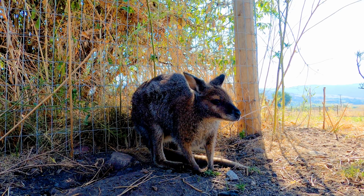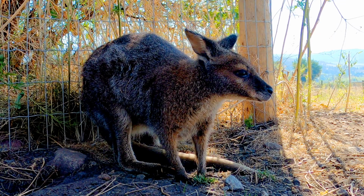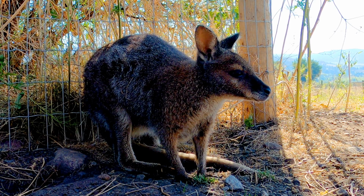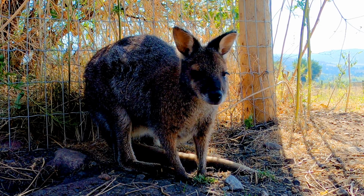These Dama wallabies are originally native to South and Western Australia and are one of the smallest species of wallaby. These guys have an incredible range of sight and can see up to 324 degrees. They've also adapted to live on islands without fresh water and are able to drink salted seawater.